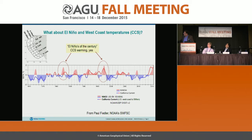You see this rapid warming that started after the El Nino really took off, and it persisted for another year into the summer and fall of 1984. During the 97-98 El Nino, they warmed simultaneously. If you look at more moderate events, there's a very mixed bag of associations. Sometimes the California current warmed, sometimes it didn't.